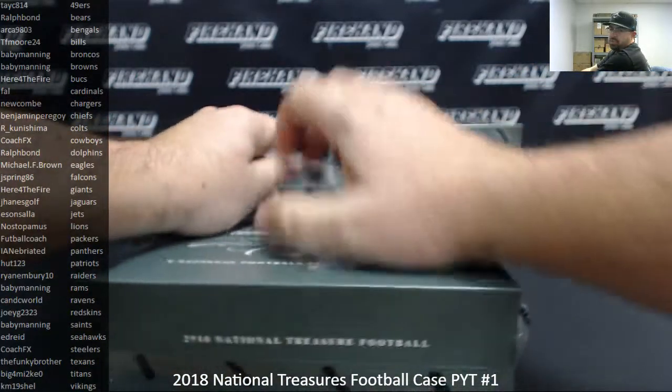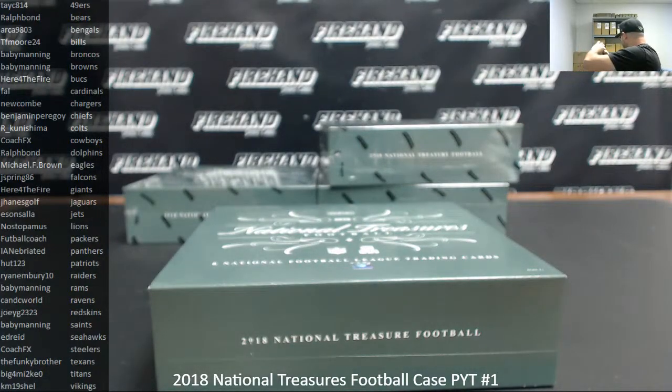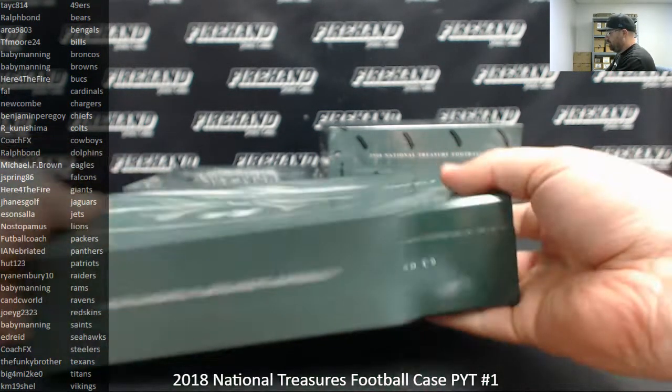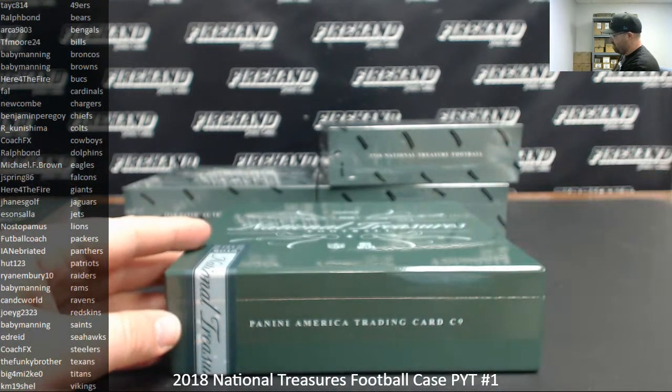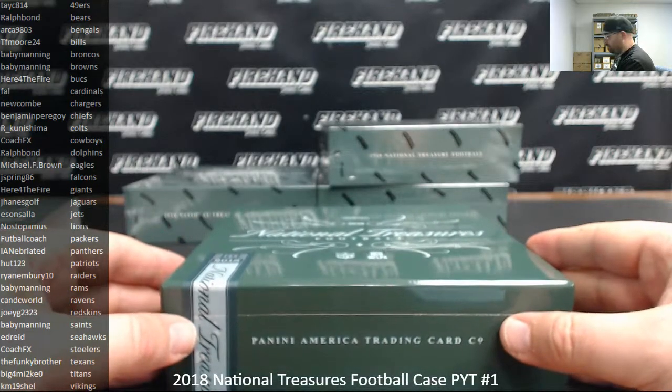Chad did not give me Bowman Super Draft, so Chad will be breaking that tonight. He was just worried about getting me NT. He goes, just break NT, make sure the NT gets broken. He was very adamant about that, and obviously very agreeable to that as well.